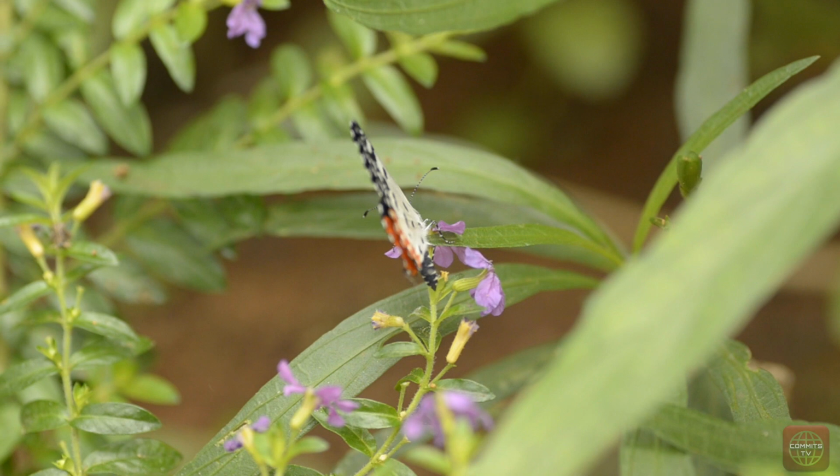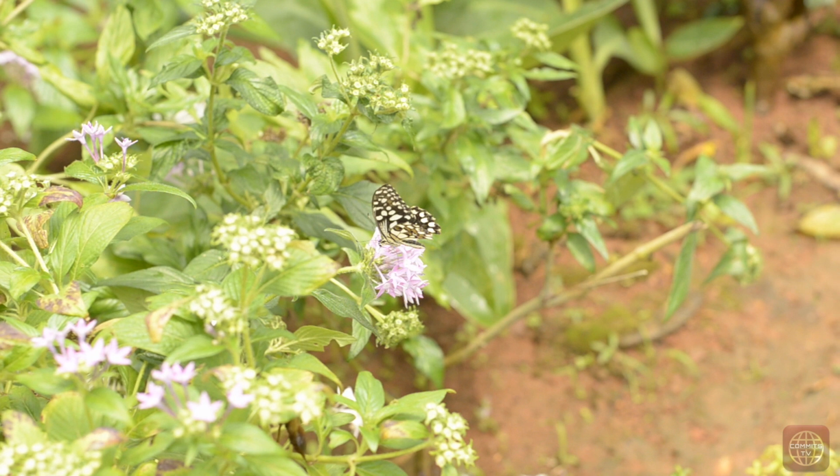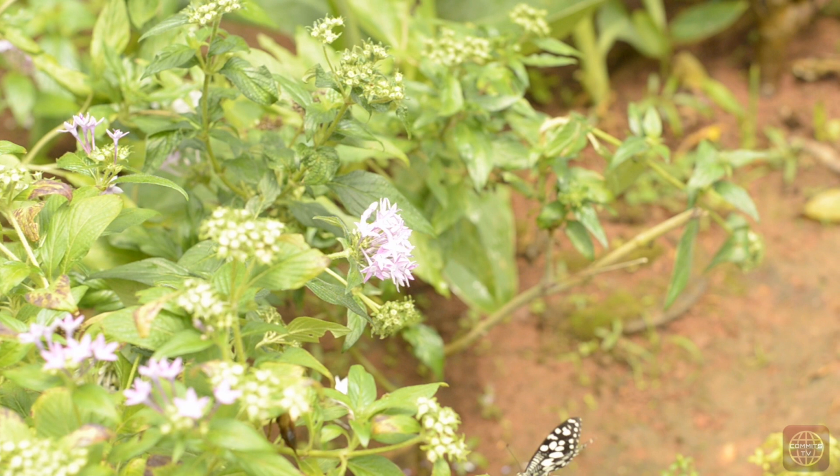So next time you see a larva munching on leaves or see them floating around your yard, remember that these little flying creatures are much more than just mere insects. These are indeed the little miracles of nature.